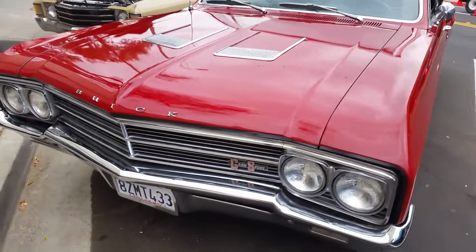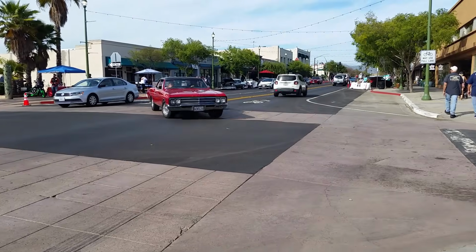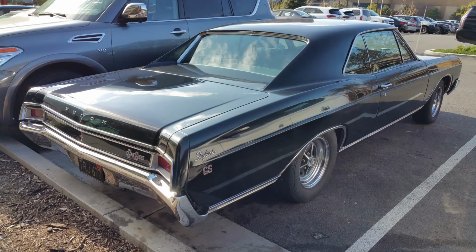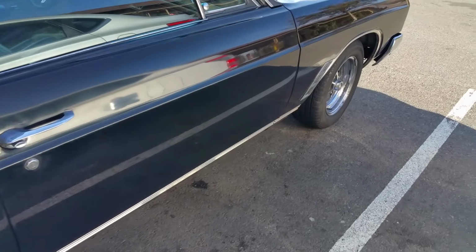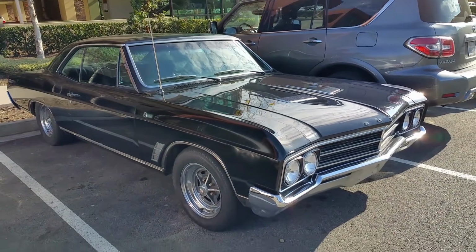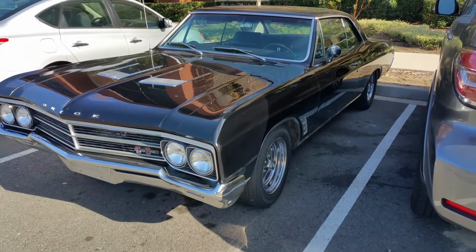I had another one that I filmed earlier at my local casino, of all places, where it just happened to be sitting there. And that one was a black one with black interior that I show here. And that was a nice car too. That one was all original and was still in stock configuration with the Buick Magnum 500 style wheels, and looked to be pretty much all original. It still had its original black plate that was issued to it from California in 1966.